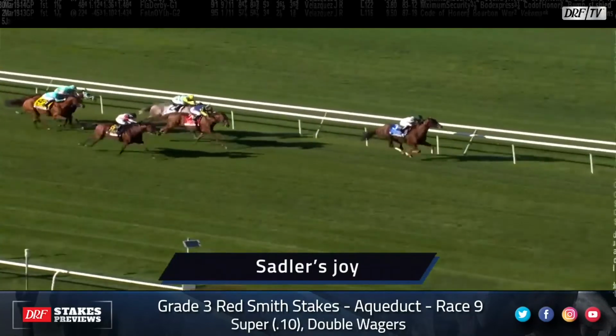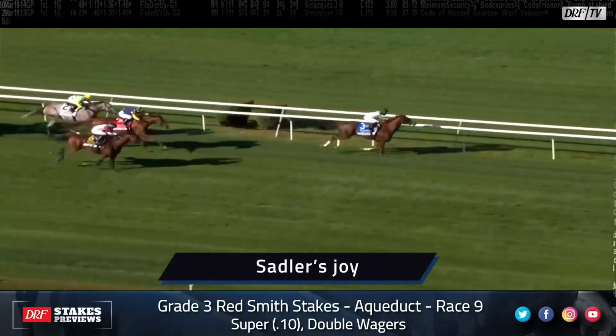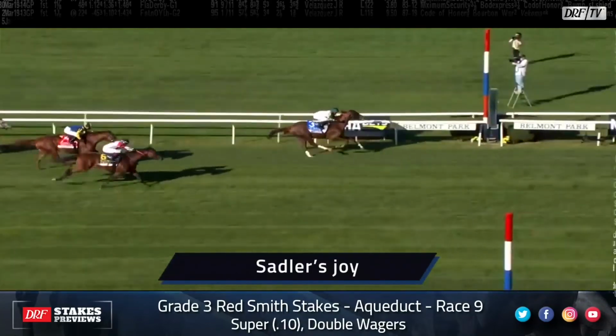Sadler's Joy ran okay in this spot. Yeah, I thought he ran okay, too. He wasn't going to beat Channel Maker, who just wasn't coming back for him in the stretch, but he made a pretty good run into the race, and he flattened out a little bit at the end. I thought he ran fine. Before that, he has a pretty big excuse for the Sword Dancer over a boggy turf course. And prior to that, I just thought he came back in really good form this year.